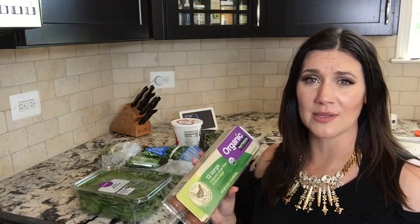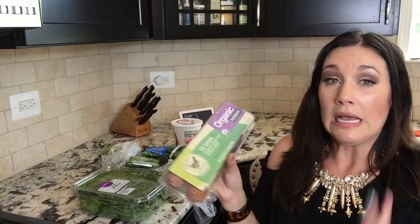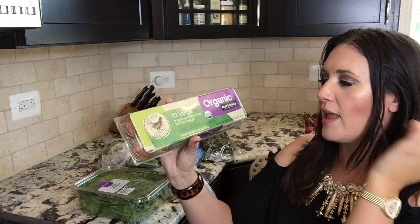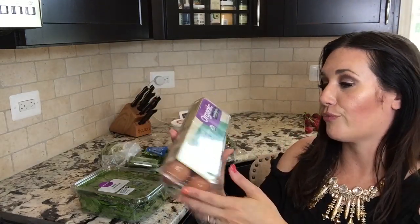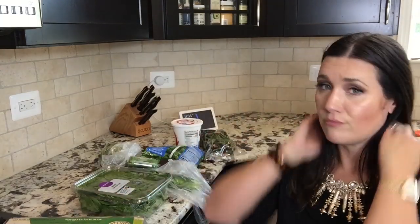And you guys write in the comments and give me such nice feedback on what I should be getting in terms of eggs, but I still get confused on it. So, erring on the side of, I don't know quite, I got the organic cage-free brown eggs. I don't know. So there you go. I just want the animals to be humanely treated.